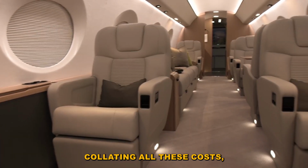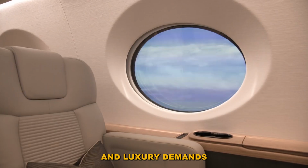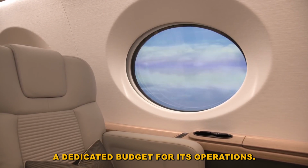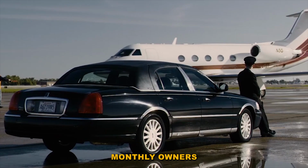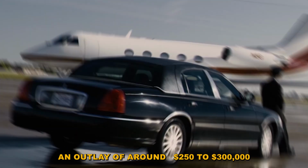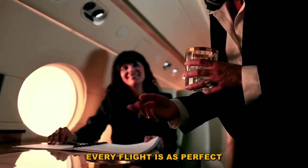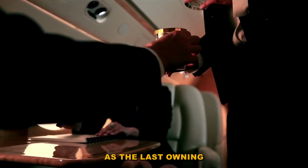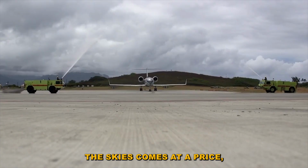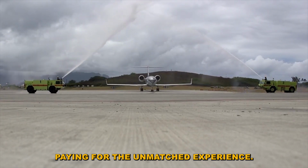Collating all these costs, it's evident that the Gulfstream G4, while a marvel of engineering and luxury, demands a dedicated budget for its operations. Monthly, owners could be looking at an outlay of around $250,000 to $300,000, purely on operations. Annually, that's a commitment of nearly $3 million, ensuring every flight is as perfect as the last. Owning the skies comes at a price, but for G4 owners, it's a price worth paying for the unmatched experience.